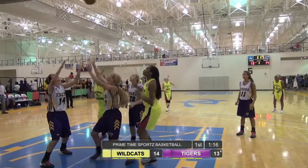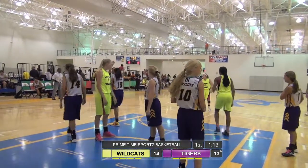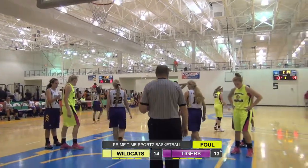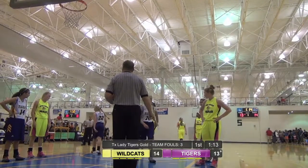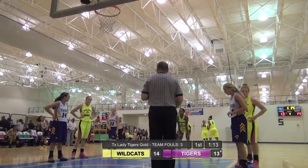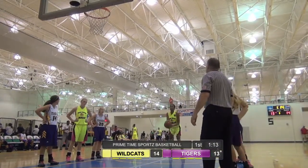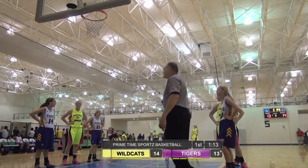And it's just to the left. Rebound battle down low. Jada Burst has it. She puts it up. Can't get it to fall, but she's going to head to the line. Second chance points have been big for the West Texas Lady Wildcats, as Annie Lenore shot that 3-pointer, and then Jada Burst just kept battling down low. Pays off at the trip to the free throw line.